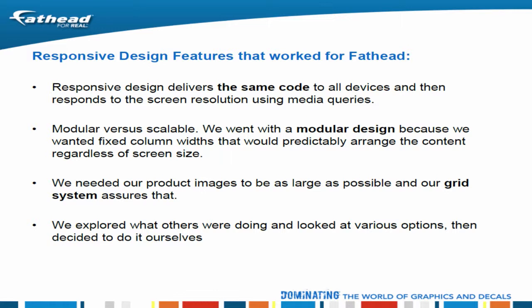And so we looked around. We saw what other people were doing. We looked into some tools like Bootstrap and Modernizr. We read through Ethan Marcotte's book on responsive web design. And we said, you know what? We can do this ourselves. So we did.